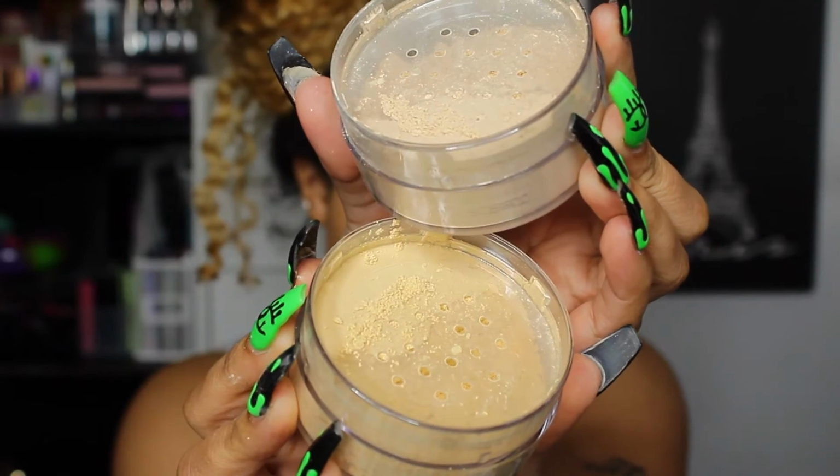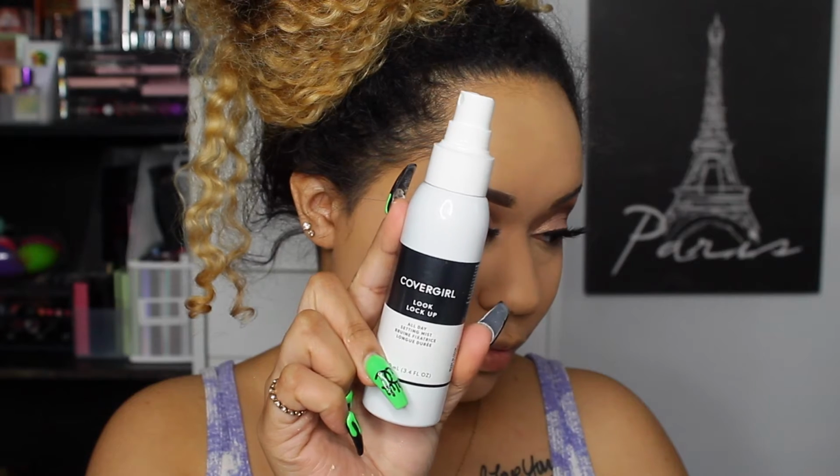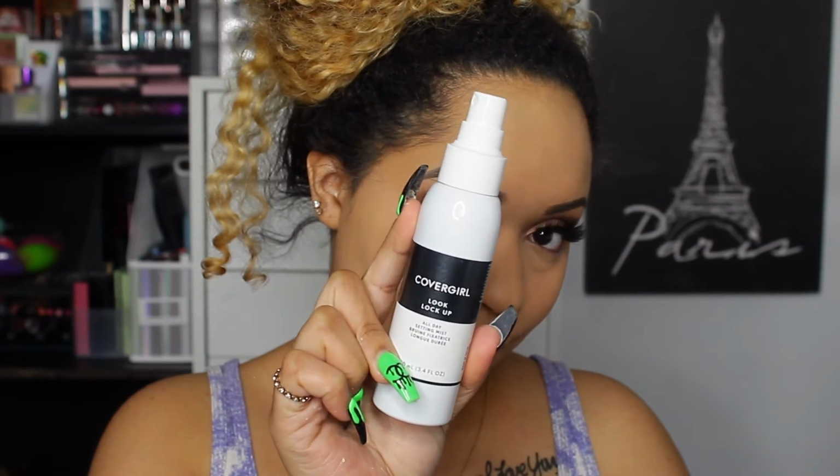And now we are going to go in with the banana and translucent setting powder, which are currently my favorite. I used the banana under my eyes, and I used the translucent all over my face, and I just patted it in with the sponge until it disappeared. I didn't really bake, but this powder is so perfect. It's finely milled, and it's just, you guys, it's amazing. And then we're going to set that down with the Lock-It setting spray, which smells so good.